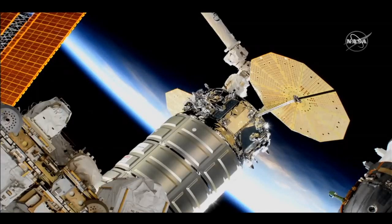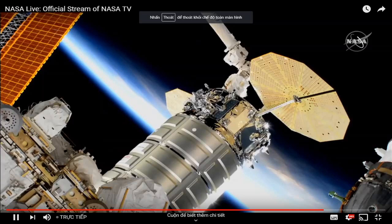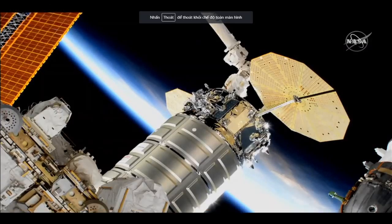A great view of Cygnus just outside the Unity module of the International Space Station, 250 statute miles above the Earth, crossing over the Bay of Bengal.